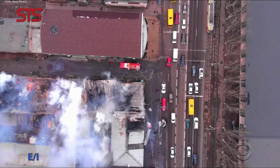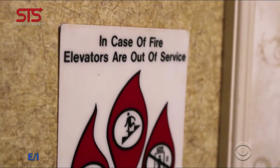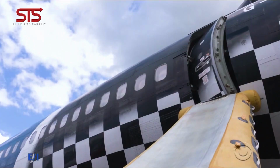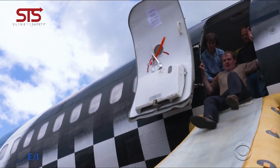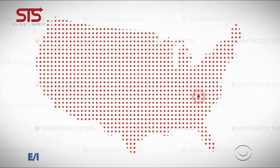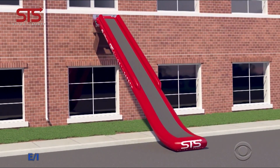If you're in a building when an emergency situation arises, you need to evacuate as quickly as possible. But sometimes even planned and practiced escape routes can be slow and inefficient and endanger lives. Methods of escape for people trapped high off the ground have already been developed, but nobody thought of adapting that technology for use on buildings until now. I headed to Charlotte, North Carolina to meet pilot and innovator Blair White, who took a well-known idea and souped it up into what he calls a slide to safety.